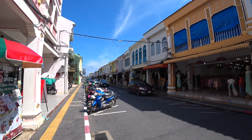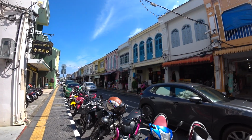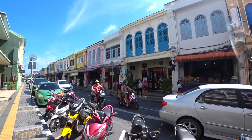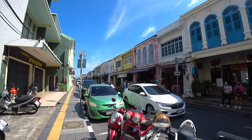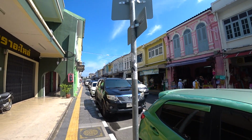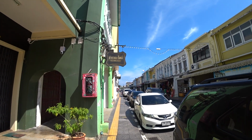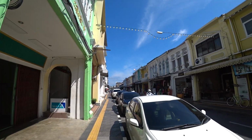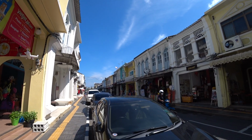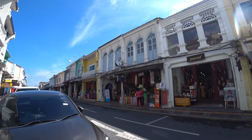This reminds me a little bit of Vietnam and the Hoi An city there. It's really beautiful actually. Beautiful architecture, exactly like they said. This looks like a little bit old style Portuguese architecture. Really hot, more than 30 degrees, so I drove my motorbike from Patong Beach, where I stay at the hotel, to check this place out. Like I said, my first time in Phuket town.